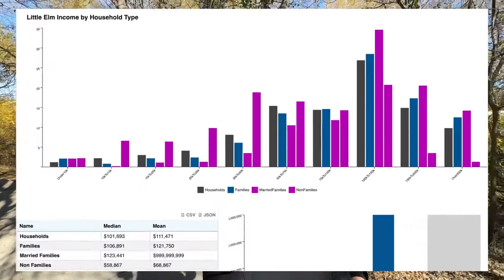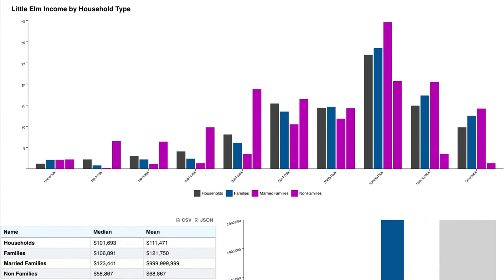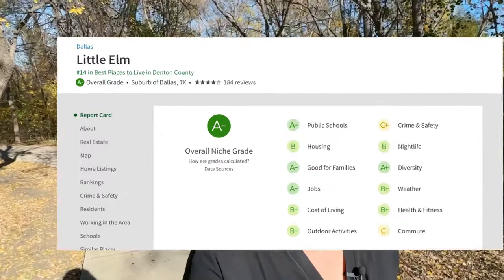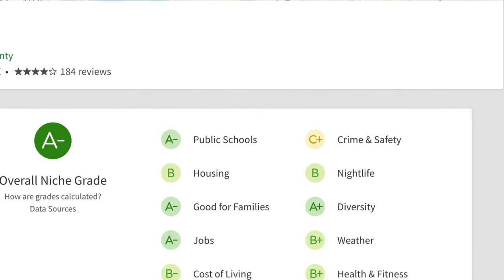Now, the average income up here in Little Elm is just over $100,000. The median age is around 36, and homeownership rates are around 68.6%. So there are a lot of rentals up here in Little Elm. Now, the one thing is that it does get a C+ rating for safety and crime. So not as high as a lot of people really want, but just something to take note of. Check your stats, go into places like niche.com, and if that is important to you, definitely check it out, because that is currently the crime rating up here, unfortunately.